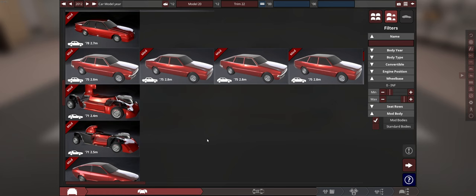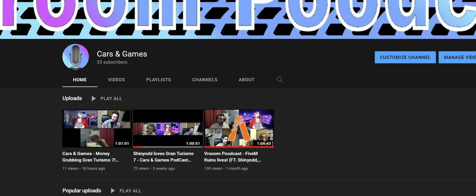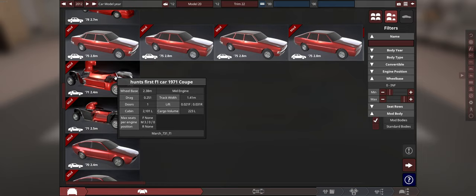And we're gonna actually do a little bit of a comparison now. We've got both of these mod bodies finally made here, and I'm gonna race them against each other, and I'm gonna have a special guest joining us. If all goes to plan, that special guest will be none other than Shinyodd. Oh hey, and if you're interested, him and I and Twin Turbos do a podcast together monthly. So let's start with the superior March 731, which nobody liked apparently.